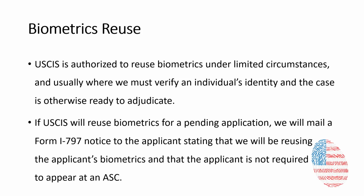Biometrics reuse. USCIS is authorized to reuse biometrics under limited circumstances, and usually where USCIS must verify an individual's identity and the case is otherwise ready to adjudicate.